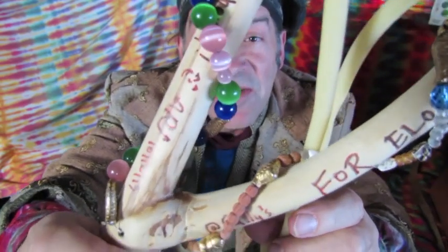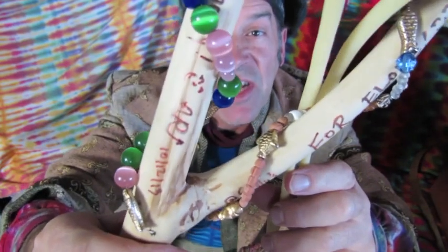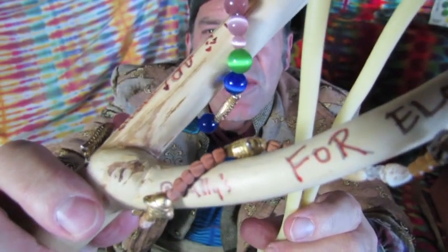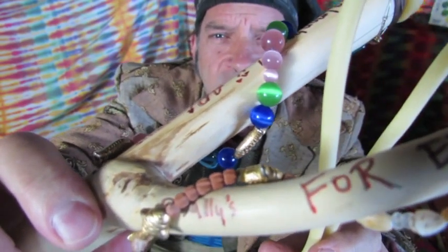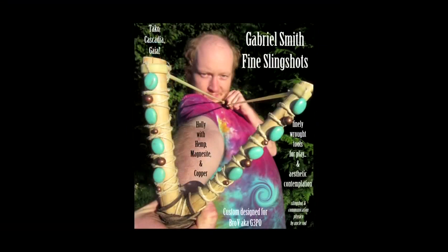So you can see we're also playing the glass bead game with this slingshot. These particular sorts of beads give really interesting distinctions that look just like logical levels. So as I mentioned, my friend Gabriel Smith and I are making slingshots together, and we're calling his gig Gabriel Smith's Fine Slingshots, and here's a piece of art that we're working up for that.